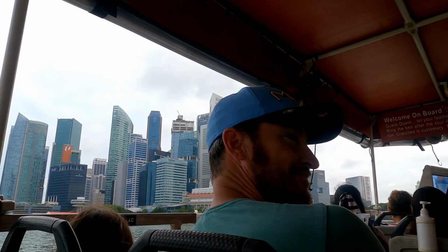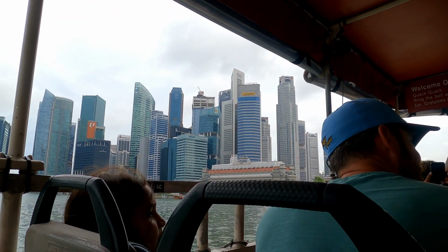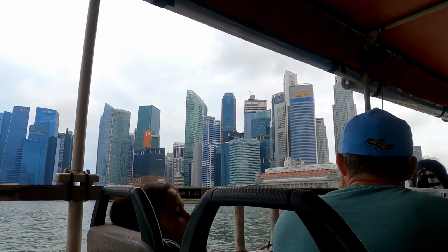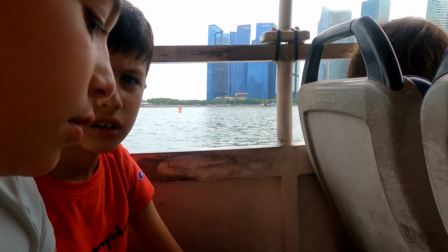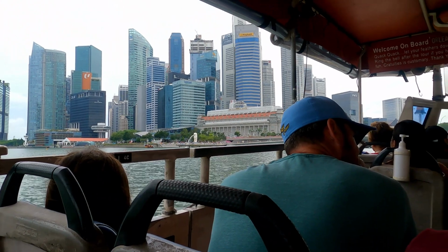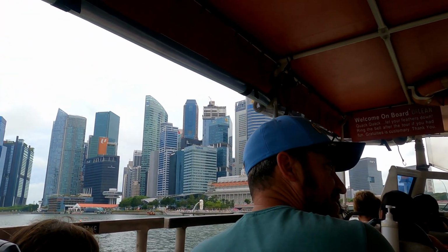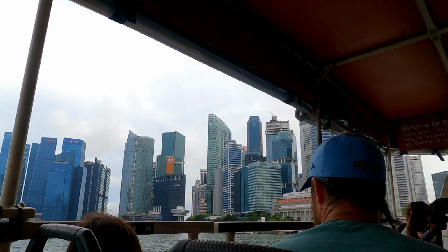Okay, now take a look on your right. You see the building here? Esplanade Theatre on the Bay. It is a theatre for 2,000 people and a concert hall for 1,600 people. Leading singers and dancers from all over the world come here to perform. Okay, I want you all to take a look at the building and tell me, what does it look like?